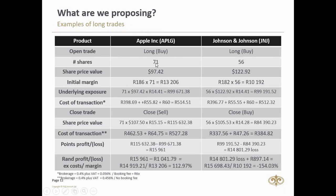So my scenario, 71 shares, that's the current share price, that's my initial margin, we spoke about already. Okay, so what is my exposure? What is my outlay? Or what's the value of the transaction? So 71 shares times the share price times the exchange rate. So my exposure for this transaction was 99,671 Rand.